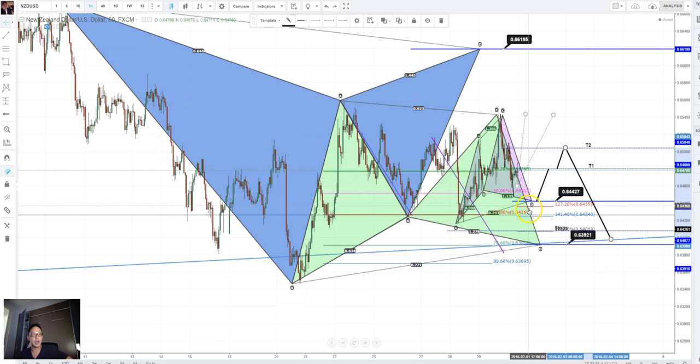But it depends how you look at the move too. If you look at the move as small increments, or you look at it as one big move, basically. But there is a good chance that we will hit target 1 and 2, and if we do, we might see a reversal back down. If we do, we've got an entry here, okay? Now, what about this pattern here?